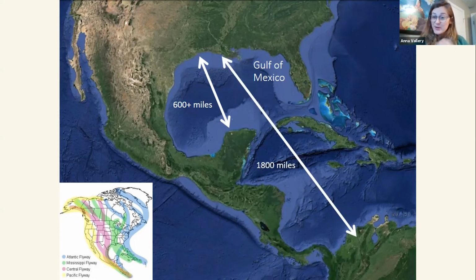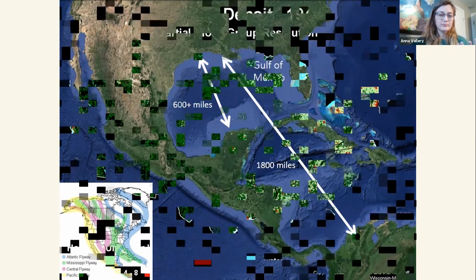And so when she arrives to our region, she is looking for a place to take a break and to get some water and to get some food and to rest without threat to her health and safety.